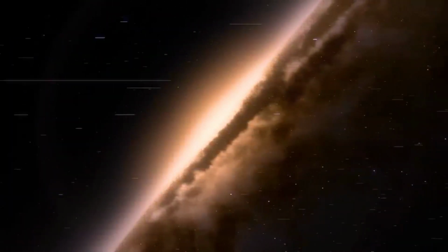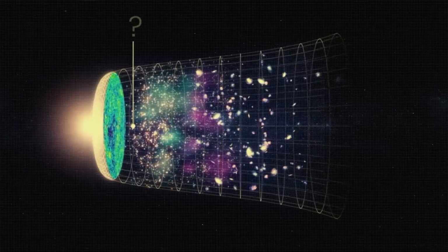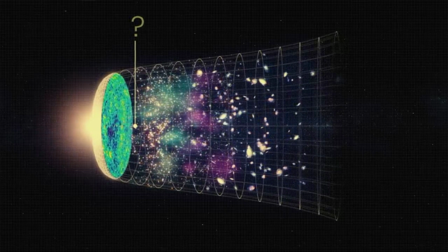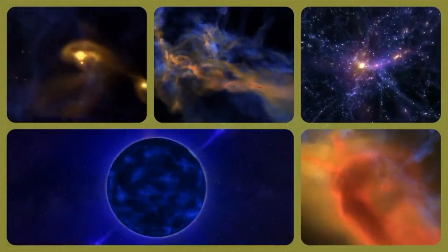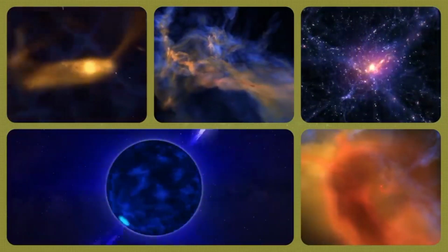So what is the oldest galaxy that humanity has seen so far? And what really lies on the edge of the observable universe? One of the galaxies that Webb imaged from the early universe formed just 235 million years after the Big Bang, making it the oldest galaxy we've ever laid eyes on. Researchers named the galaxy Kears 93316.